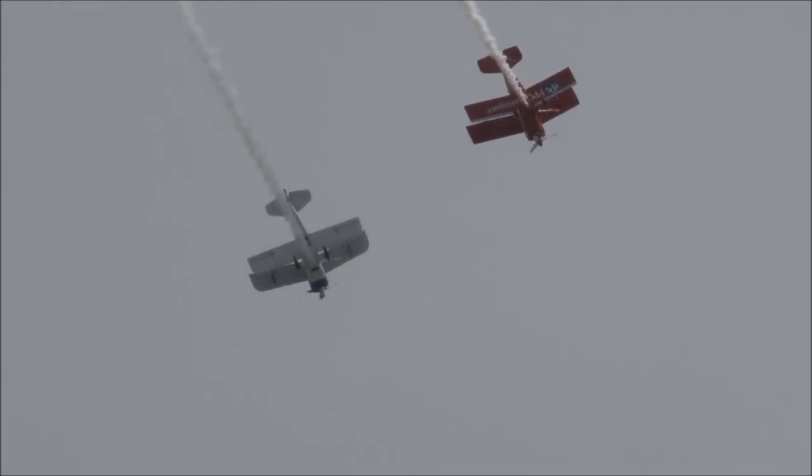Billy Werth is leading the flight right now. He grew up in an Air Force family. He's been around airplanes all his life.